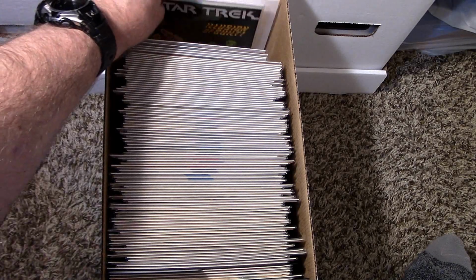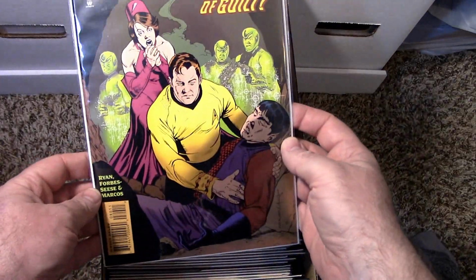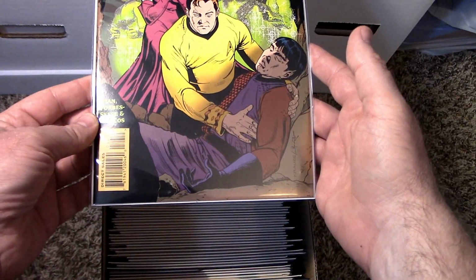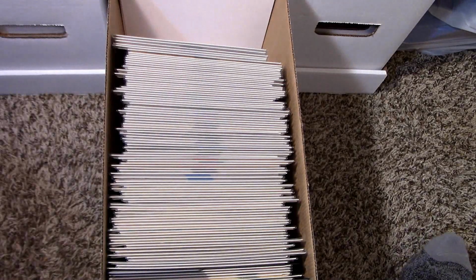So very last issue here. How did we end Volume 2? How did DC do it? Right here. Illusion of Guilt. Nice classic issue. Alright, that does it. That wraps it up. Wow.